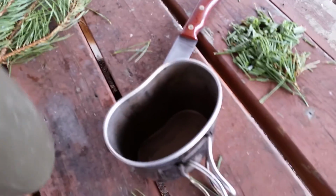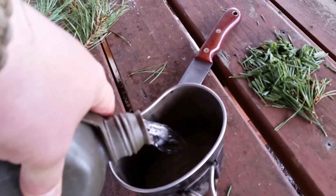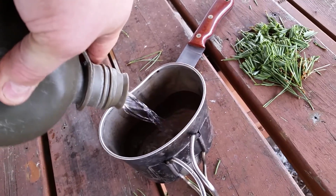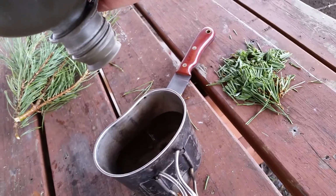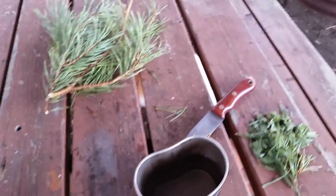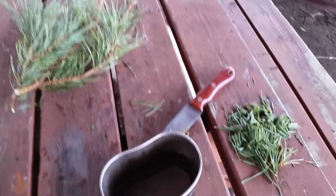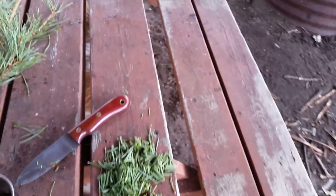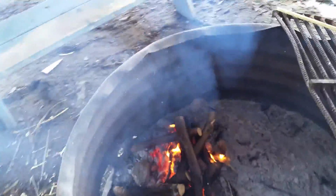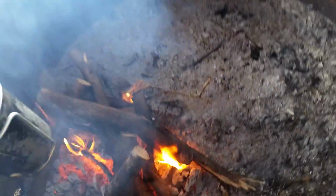Fire's cooking up there. A lot of guys do this, and they don't steep the tea. They tend to try and boil it, and that's not really the best way. It kind of gives it a bit of a bitter taste after.